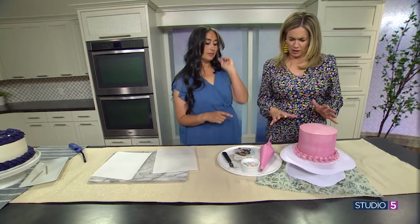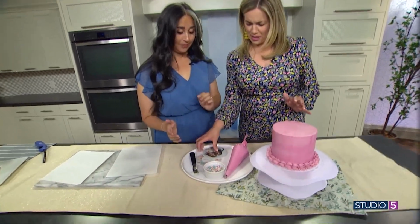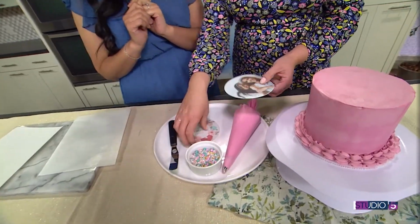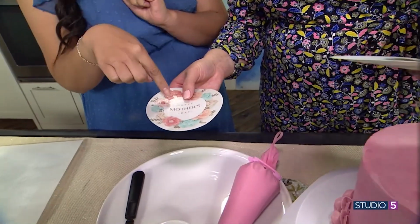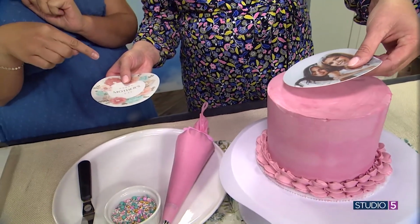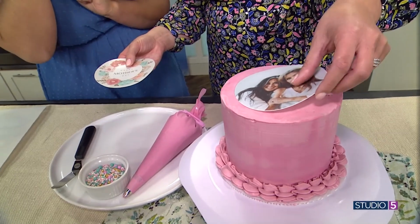And how are you adhering or affixing it to the cake? Okay, is this your mama? Yes. Oh, how pretty. That's my cute mom. Okay, so this is the burn away, or no? This is the image that's going to go underneath. This is what we're going to be burning. So that would go here. Yes, it goes right on top, and you just set it right on. Just set it there. Yep.